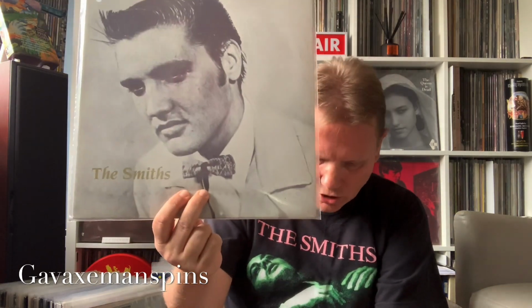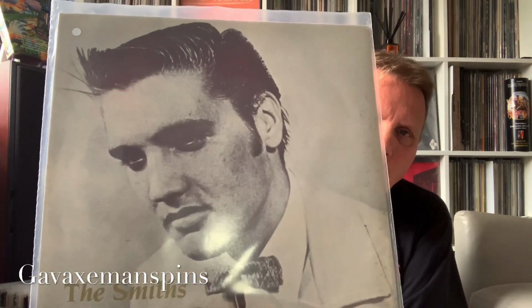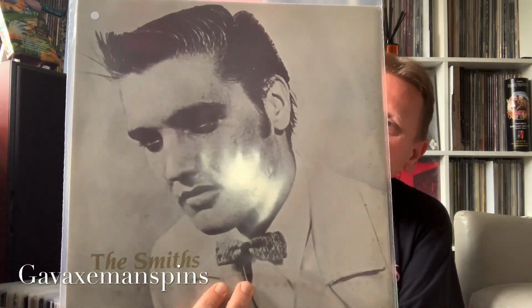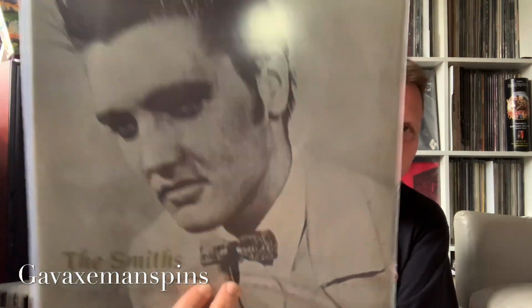"Alf Ramsey's Revenge" inscribed in the inner, and Elvis Presley on the cover, Star of the 50s. And I think that was Elvis's very first publicity shot. So great single, end of 1986, and it actually came out in 87. Great song. And we're now into number 9.